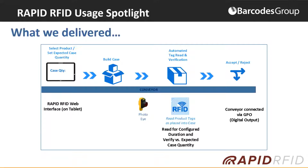They build their cases, and then as it goes down the conveyor, it hits a photo eye. I promise all my examples aren't conveyor based, but this is another one. It hits a photo eye. We read all of the tags and know exactly what was in that box, verifying the contents and verifying the quality of the GS1 RFID tags. And then we just trigger a GPO. Each one of these RFID readers had digital inputs and outputs, so we could then send an output saying to accept it or reject it. If it was rejected, then they'd use a mobile device to actually verify everything.